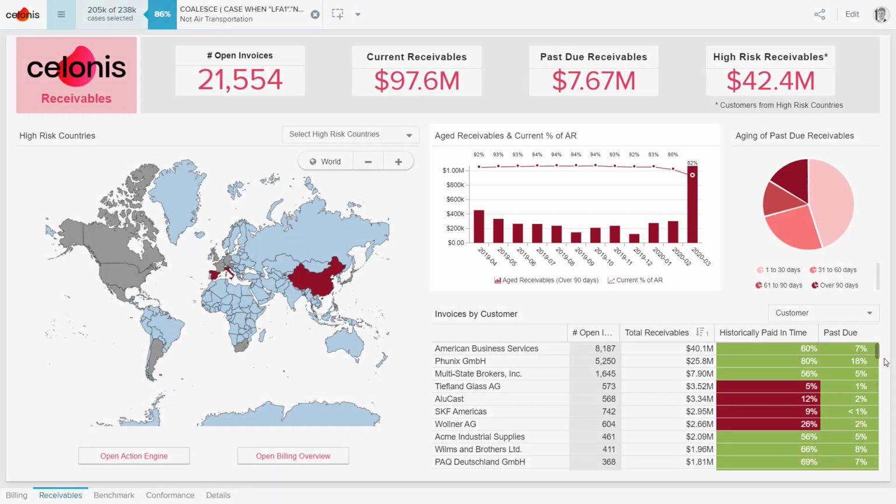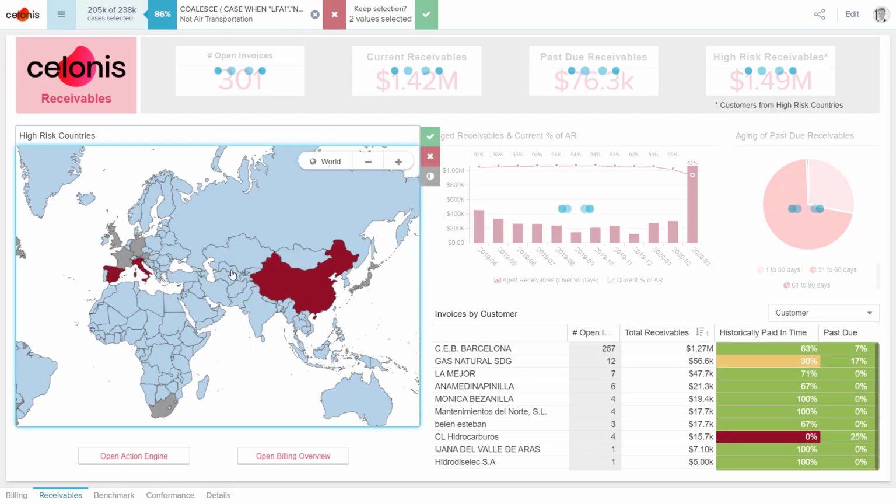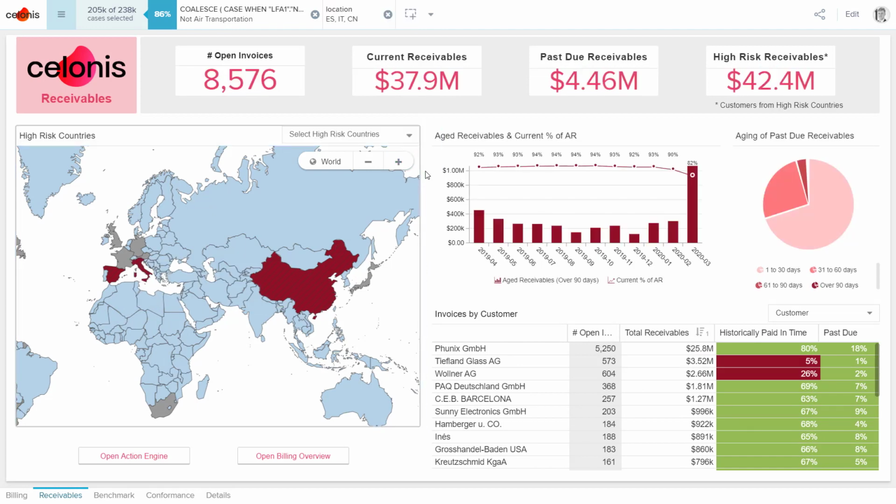Let's now focus on the high-risk receivables. When we take a look at this chart, we see a drop in percentage of current receivables, meaning that we have amassed a significant amount of overdue receivables in the past months. Adding to this development is the spread of the coronavirus, which is currently shutting down entire economies and threatening the liquidity of many companies. By filtering on the high-risk countries, we can now focus on reaching out to these customers and minimizing the current exposure by accelerating payment before further distress could impact their ability to repay us.